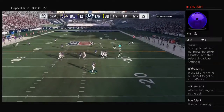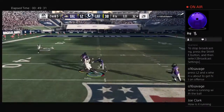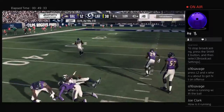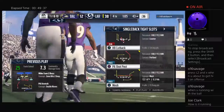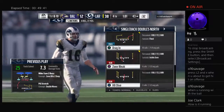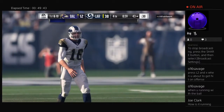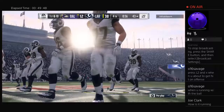Goff gonna throw it. Wide open is Watkins. He's got him. And he's finally taken down, but not before getting across midfield and across the 45-yard line. A really nice gain of 25 yards. So after that big play, let's see if they can catch their defense maybe on their heels.